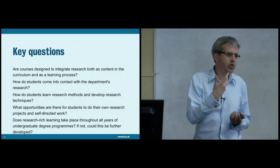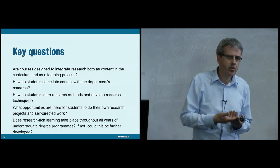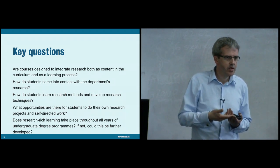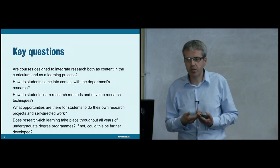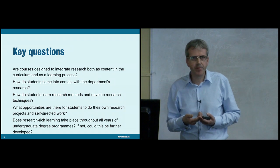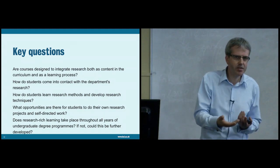And then if we want students to be more active, learn actively, learn like researchers, what do we do to support that? Do we encourage students to learn about research methodology and research technique? And then if we do that, what opportunity do we give to them to put it into practice?